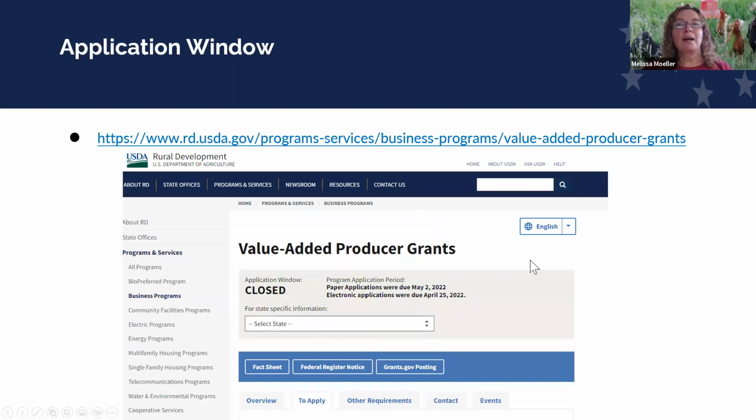Okay, so the application window, as you can see here, it is not open. This is the website to go to. We will send you a link. It's basically ruraldevelopmentusda.gov. And you can even just do a Google search for Rural Development Value-Added Producer Grant. So this is where I watch on a very regular basis for when these applications are going to be open. And when they're open, we will make sure that you all hear about it.